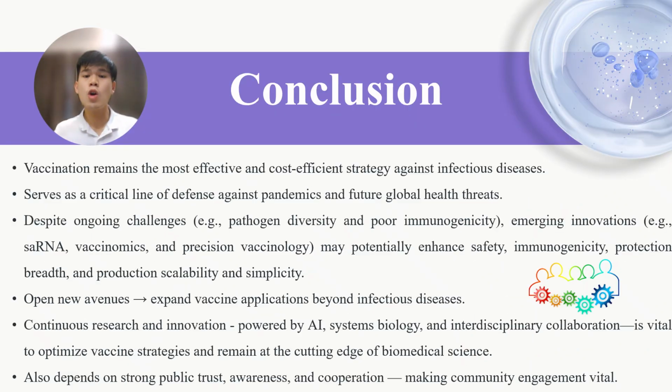With that, we can conclude that vaccination remains the most effective and cost-efficient strategy in combating infectious diseases. It continues to serve as a critical line of defense against the pandemic and emerging global health threats. While challenges such as suboptimal immunogenicity persist, innovations like siRNA vaccines are opening new possibilities, enhancing safety, immune responses, and scalability. These innovations also extend vaccine applications beyond infectious diseases, including oncology and personalized medicine.